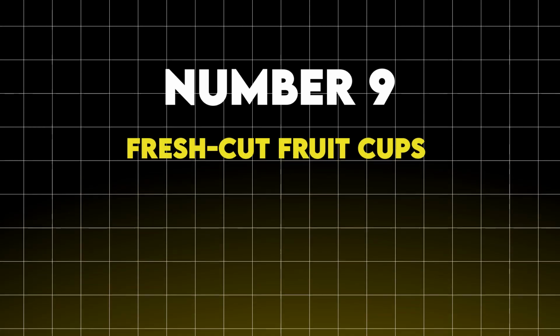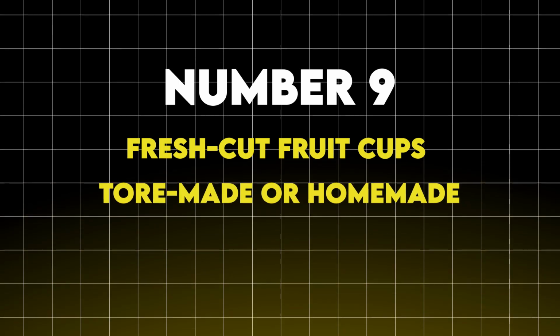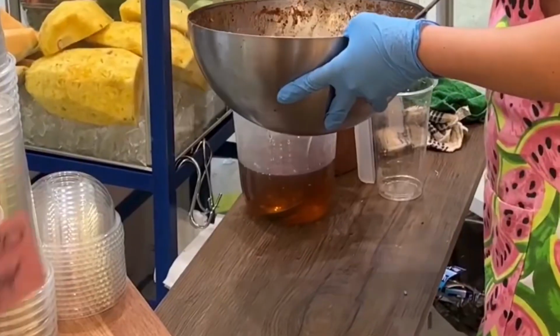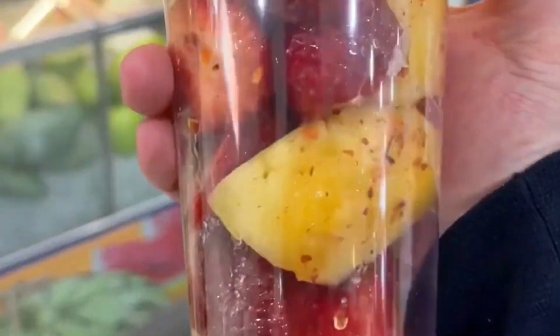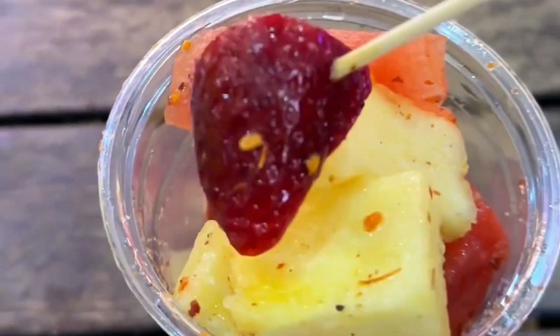Number 9, Fresh Cut Fruit Cups, store-made or homemade. Fresh cut fruit wins this list by a wide margin, and the reason is simple. Nothing was done to it. The fiber is intact, the cell structure is intact, and the sugar sits inside the fruit exactly the way it grew, surrounded by water and micronutrients that slow down how fast it hits your blood.